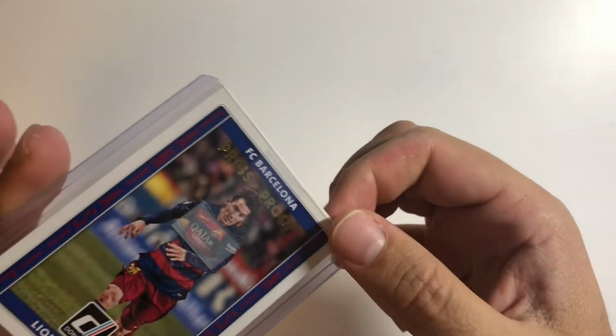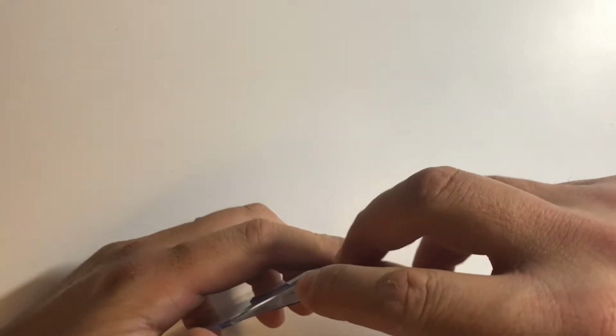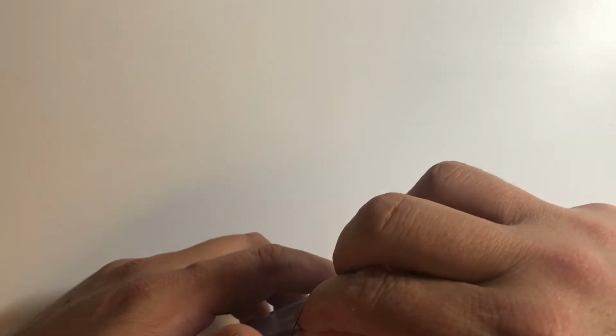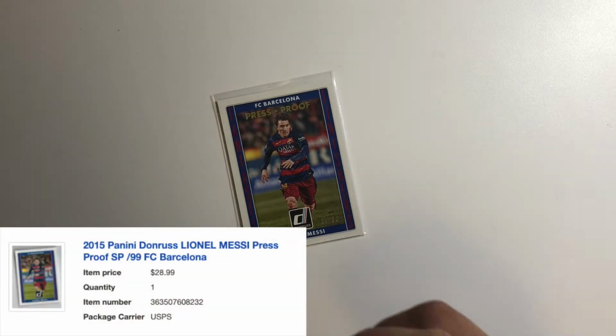So yeah, this is the same one, the Fantastic Finishers, but this is the Messi instead of the Ronaldo. It's also the gold. Okay. I gotta look at the Cardboard Connection and see if there's a lower one. Sorry, guys. It's a weird one. I don't know why it's so tight in there. Usually not that hard to get out, but there we go.